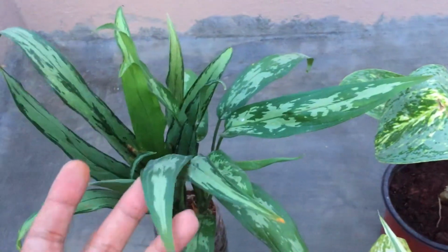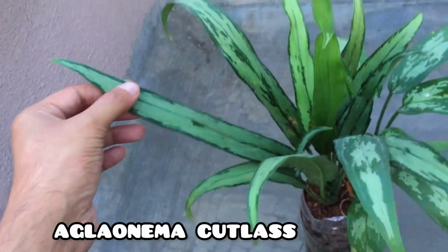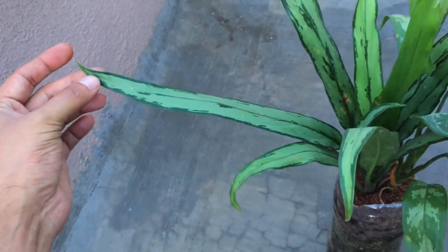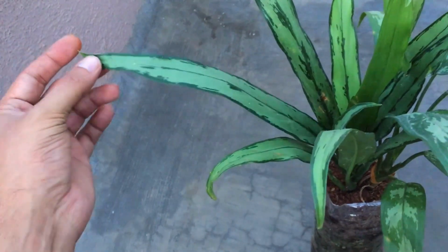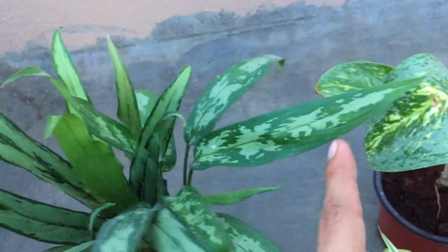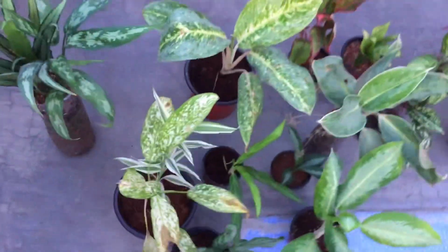So if you're looking out for an aglaonema with narrow leaves, if you don't like very broad leaves, then I think this is one of the specimens of aglaonema you can add to your collection. It looks very, very beautiful. You can see that beautiful variegation. I really love this variety compared to this variety. It looks very beautiful. So these are all the aglaonemas that I have in my collection.